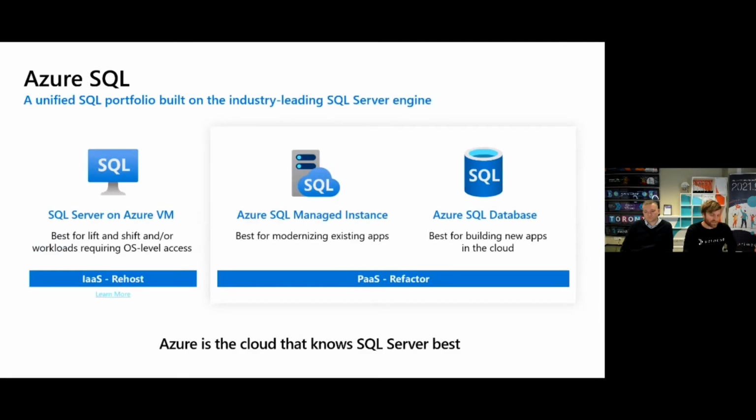And yeah, once again, the slide: what is the rehost and what is the refactor? Just rehosting the existing virtual machines, or doing some kind of little changes in your configurations, or starting from scratch and building your application on top of SQL database there in Azure.